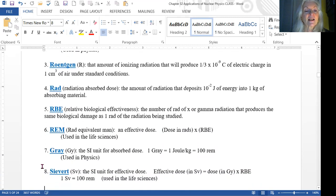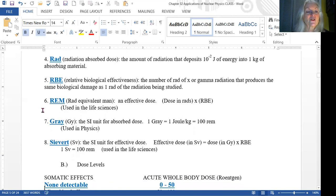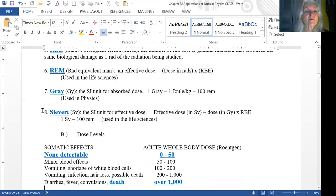We'll scroll down and get some more of these to come up. So the RBE, the relative biological effectiveness we just mentioned, the REM, the rad equivalent man, is an effective dose. The gray is the SI unit for absorbed dose, and the sievert is the SI unit for effective dose. So let's look at some of those doses now that you've seen every unit you could possibly run into.